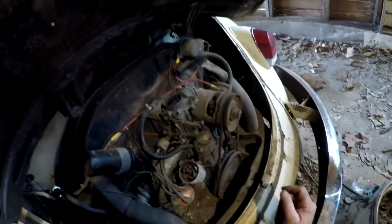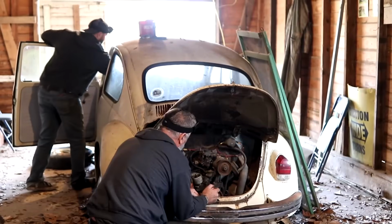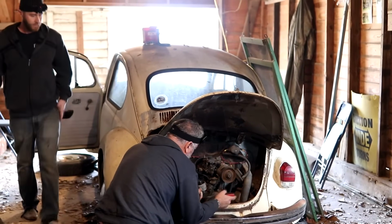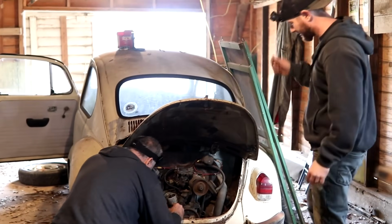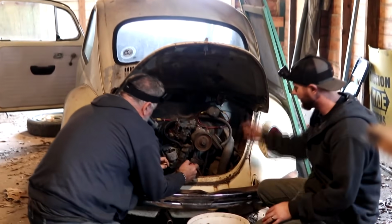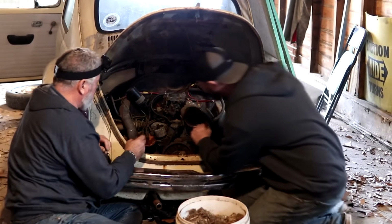Clear? Yeah, everything's clear. Oh yeah, we got lots of fire. Okay. You gotta turn that ignition switch back some just to get it to stop. Otherwise, it just stays and the starter just keeps going. It is firing now? Yeah, we got lots of fire.